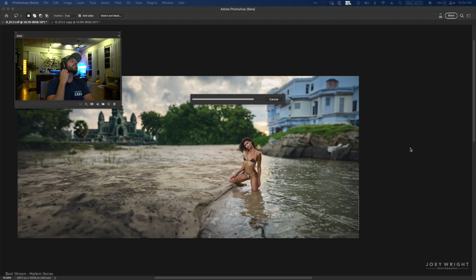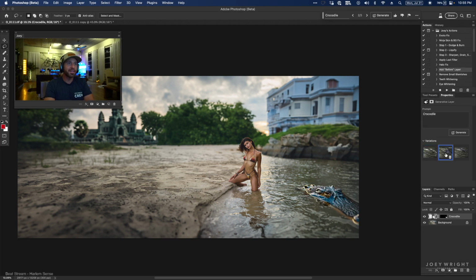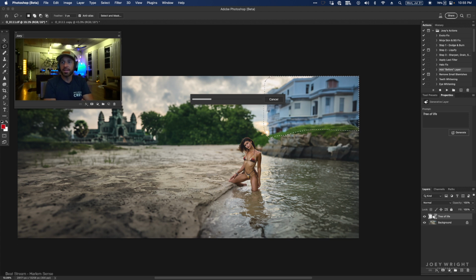Add the tree of life. Good call. By the way, I think what the big ass gator. Okay. No, that's gotta go. All right, let's do this real quick. Let's put the tree of life over here. Tree of life. Let's get rid of that thing. It's like a temple and a crotch dance.